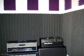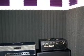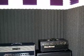I've seen a lot of amps around lately. Are these the house amps or are these the clients'? They're house amps, engineer-owned amps. Corey, the engineer that works in the studio, is a guitar player and a collector of amplifiers and stomp boxes and other toys, and this is part of his collection of amplifiers.